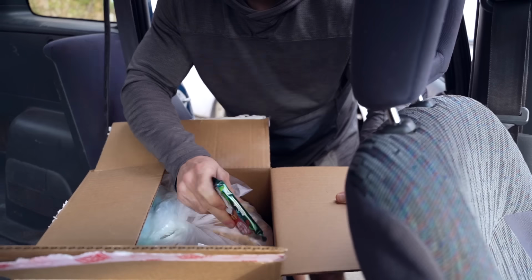Boom, not a usual treat that you'd see on this channel, but I had to try it. Derek saw that they had vegan Kit Kats and vegan Reese's peanut butter cups, which were sold out by the time we made our order, which is really sad. But this is a vegan Kit Kat, which I don't think we've ever tried. Never tried. I've never seen this in Canada before.